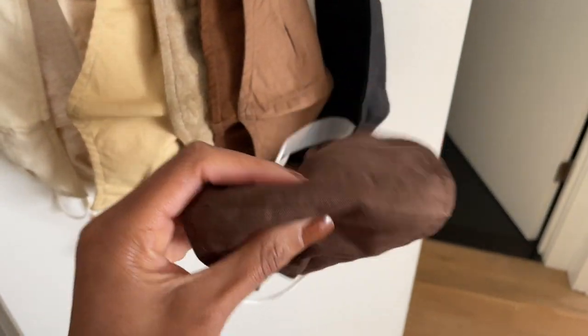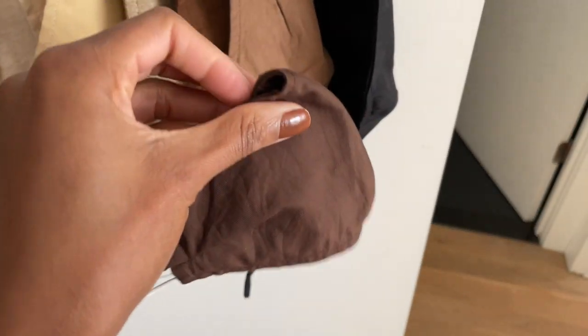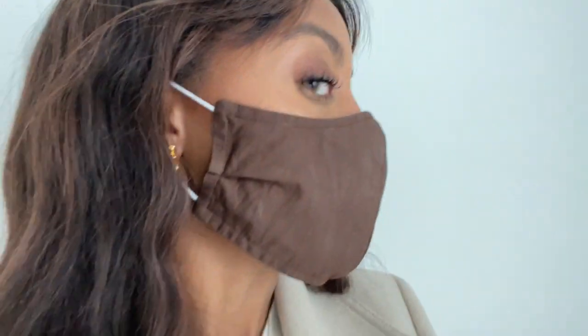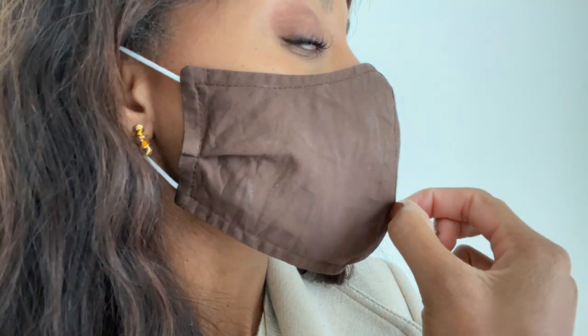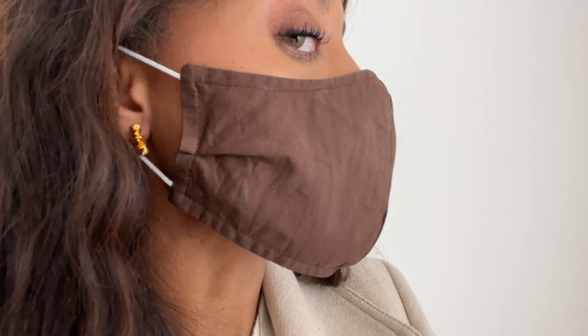I think I might do this one. Yeah, this one is dark chocolate from my shop. This is the one. It complements my eye makeup, the brown. And it's not even touching my lips, so my lipstick won't rub off on it because of the curve. It kind of has this slight curve. So my lips are not touching it, which is good, so I can talk without rubbing it off.